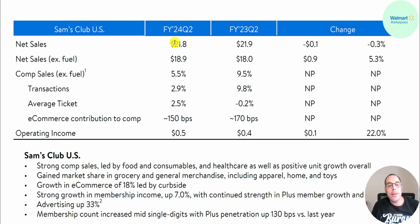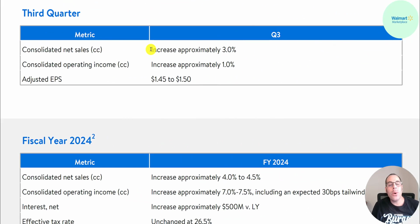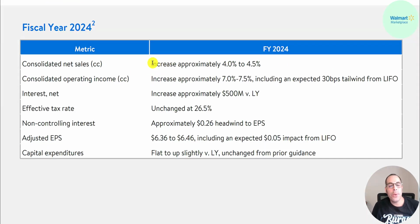Sam's Club is down a little bit. $21.9 billion last year, $21.8 billion this year. But they're more profitable. Operating income is up 22% from $400 million to $500 million. Next quarter, they expect revenue to grow 3%, EPS 145 to 150. For all of 2024, they expect revenue to grow 4 to 4.5%, EPS 636 to 646.